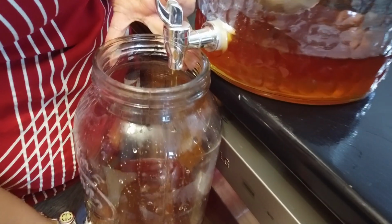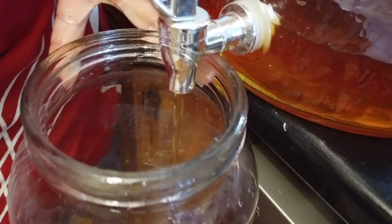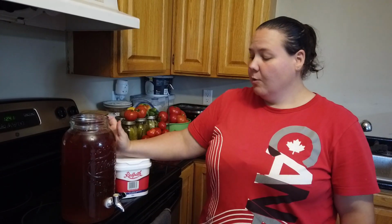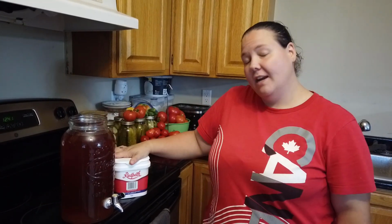So we've strained our first batch of apple juice. We have it in this container. We're gonna go ahead and add a little bit of sugar to it. You do not have to add sugar. You can drink it just like this.